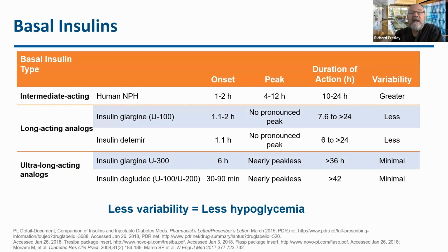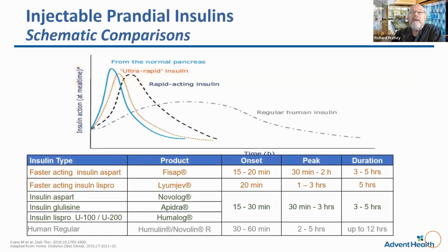We have several of these available. They differ a little bit in their characteristics and how long they act. For the most part, we're using these ultra-long-acting analogs like insulin glargine U300 and insulin degludec. On the other end of the spectrum, the rapid-acting insulins, we have several of these available, and they keep making adjustments in order to try to make these even faster acting so that we can better mimic normal insulin secretion.